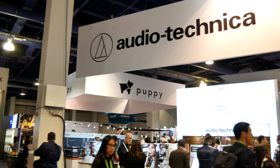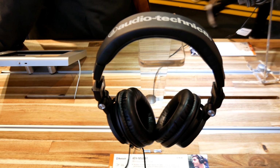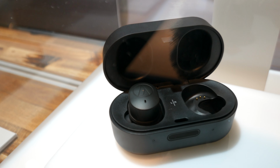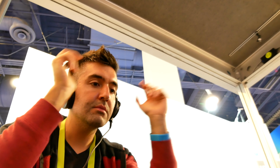Now getting back to some more traditional travel products, I did visit the Audio-Technica booth and met with them to see some of their latest Bluetooth wireless offerings. And they have a lot of offerings for travelers, whether they're sport headphones or Bluetooth over-ear headphones or in-ear headphones. I've got a pair of these headphones that I'm wearing here now, so expect a review coming up soon.